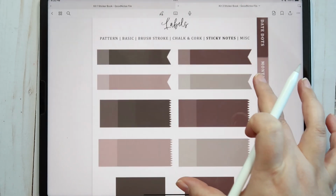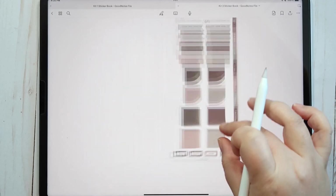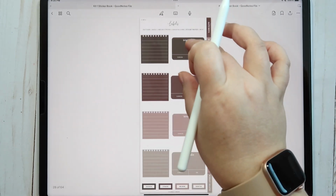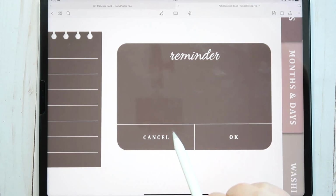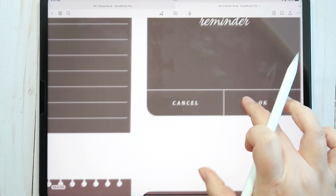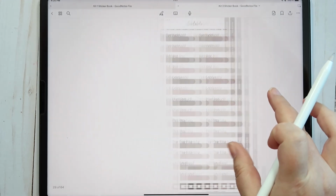And then of course you get a bunch of sticky notes as well. So a lot of the same offerings as before for sticky notes. The little reminders did get a little change with font, and then it says cancel and okay now, but sticky notes are largely the same.